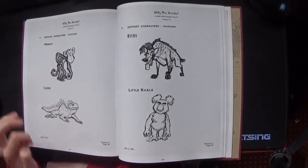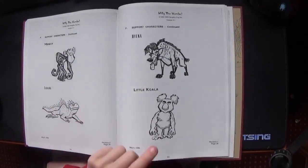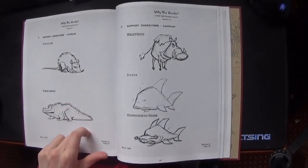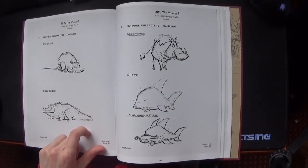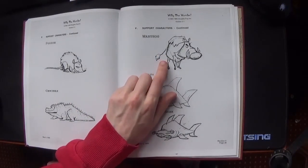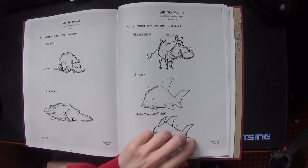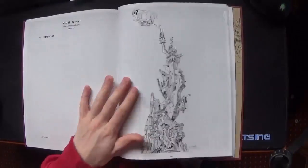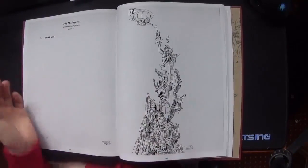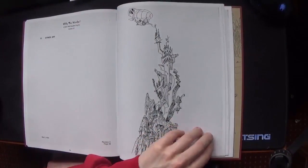Yep, again, Sunset Vista. Iguana made it. Hyena did not make it, I don't think. Little Koala did not make it either. Possum, don't think made it. Crocodile, I don't think there's a crocodile, no. Warthog, you stood on. Oh, these are support characters, so yeah. Warthog, yes, you obviously rode them. Shark and Hammerhead, no, they did not make it, not until Crash 3 at least. Other R, page for Other R here, which they hadn't done yet in 1995. Cortex Castle, which barely changed at all.